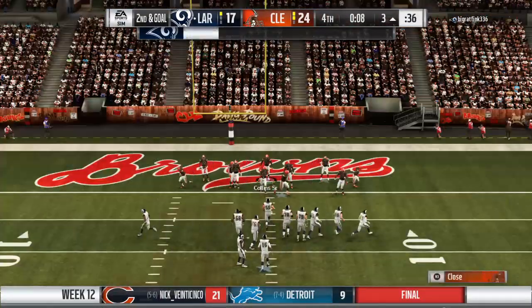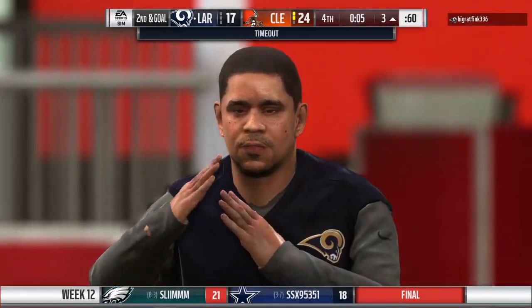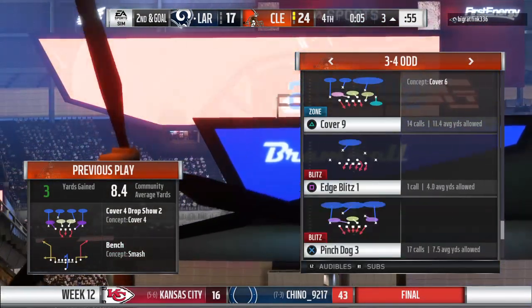2nd and goal. It drives some people crazy to see those short throws underneath. They've got to find a way to gash the defense downfield. And the clock will now stop as a timeout is called with 5 seconds left.